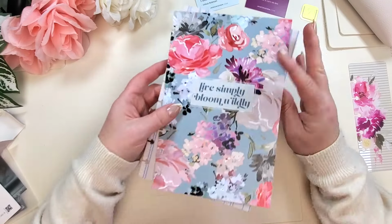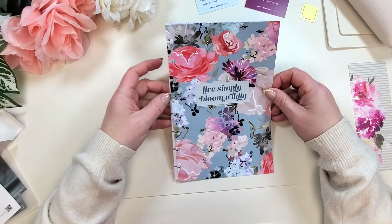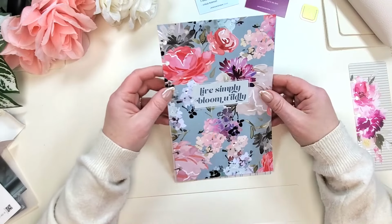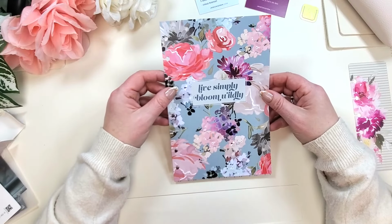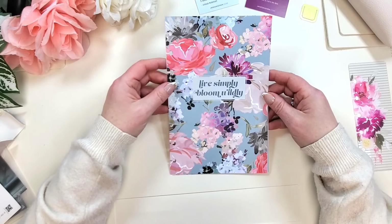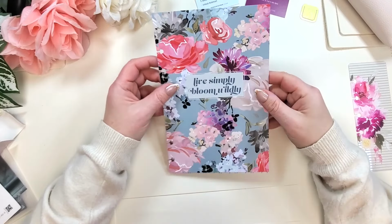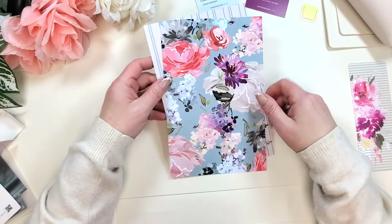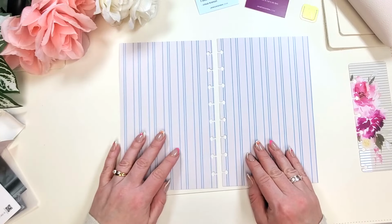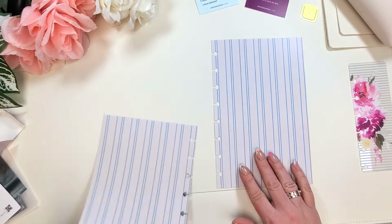Then we got our card stock. I have to say that all the items here are so much prettier in person. Not that they didn't look pretty online, but seeing them in person, I'm like, wow, this is so pretty. It says "live simply, bloom wildly." And we have a soft teal color, really soft colors. And there's your back. And I love the inside. I love this stripe pattern. It's beautiful. So I really like that.